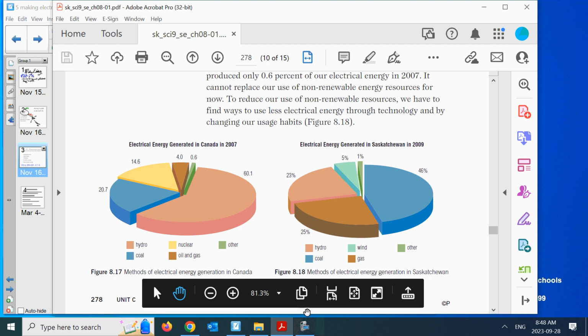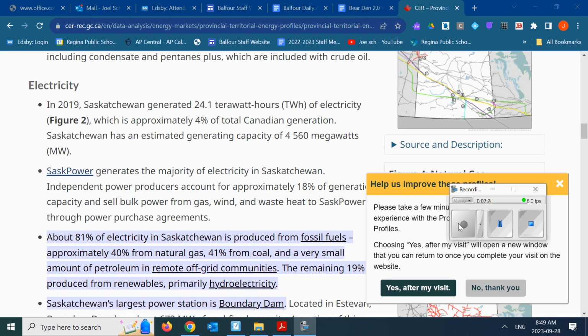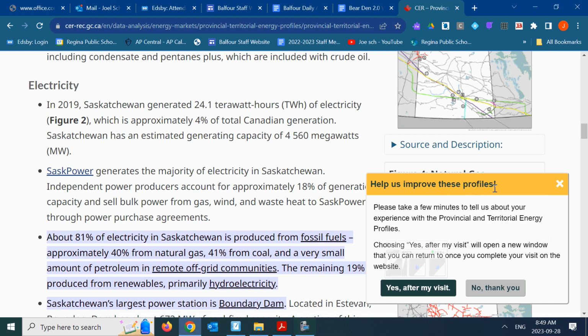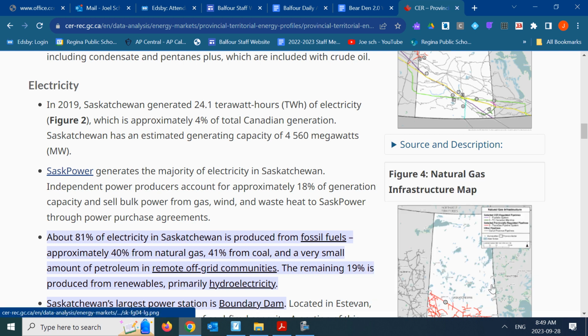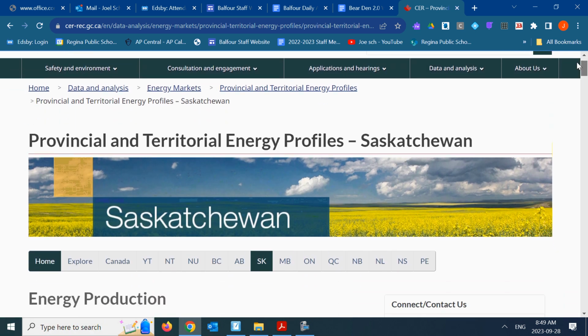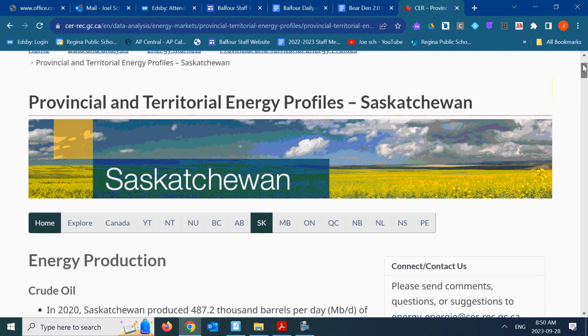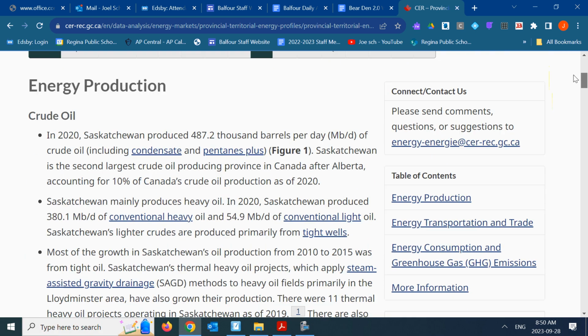Now, I'm going to pause this because I'm going to Google it up. See what it is currently. Okay. I'm going to thaw the screen. Here we go. This is Government of Canada data. So I'm just showing you here, energy production, Saskatchewan. And this is Canada data. So I'm trusting this. It's pretty good. Sask. You can click on the whole thing, Canada, etc.